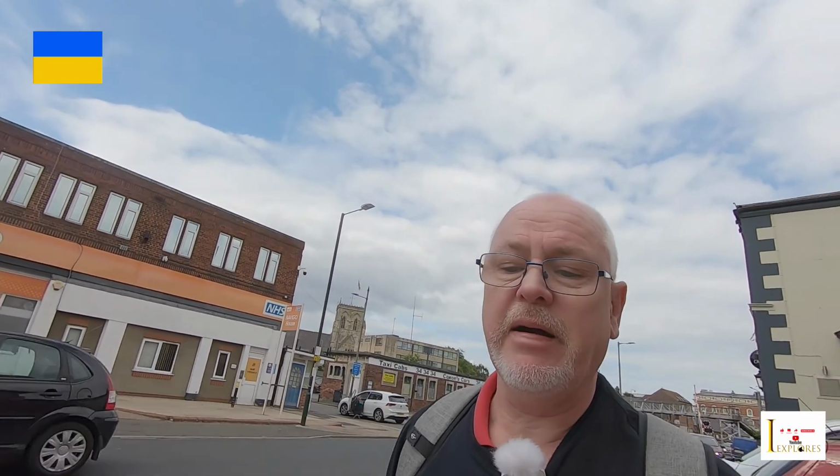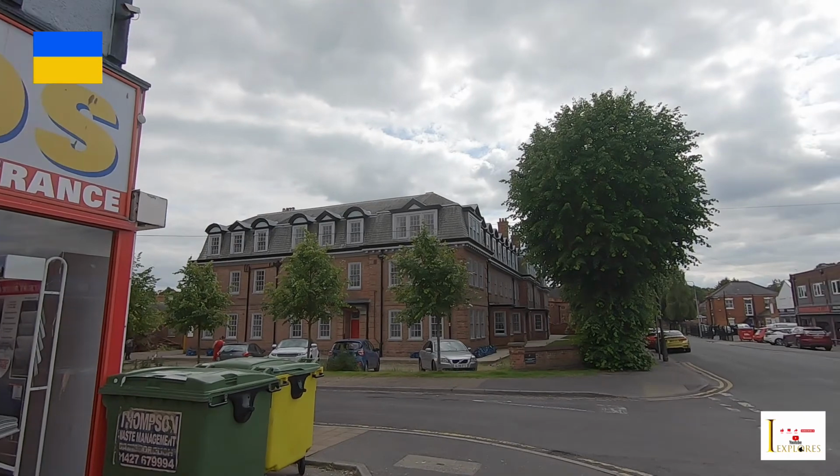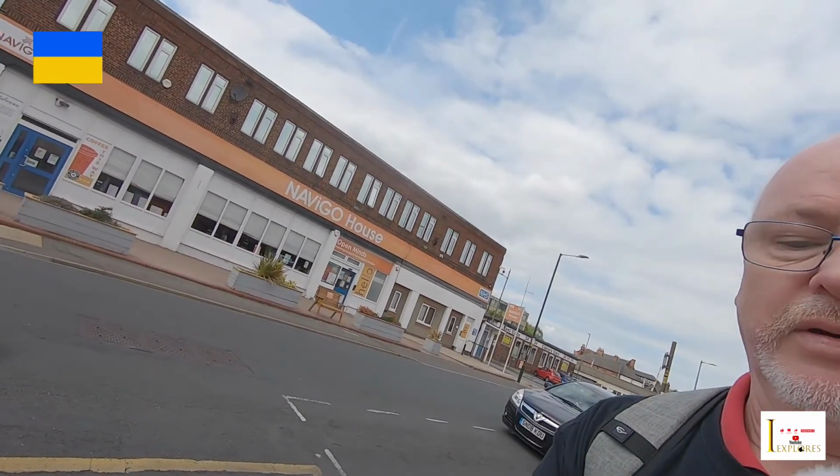Okay, so we're now down onto Briggate. Now the reason I brought you down here, there was a college called the Colgate College. It was around here somewhere. Now the picture that I've got is like a great big mansion. A bit like, let's say, that building there, but on its own. It's not that, because that was built later in 1913. But yeah, that's what it was called.